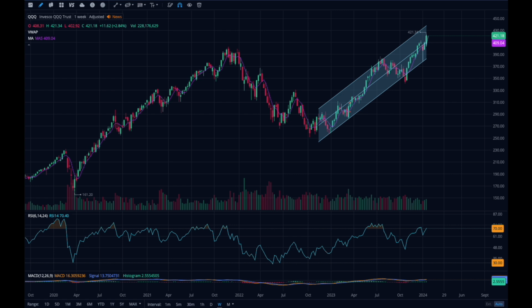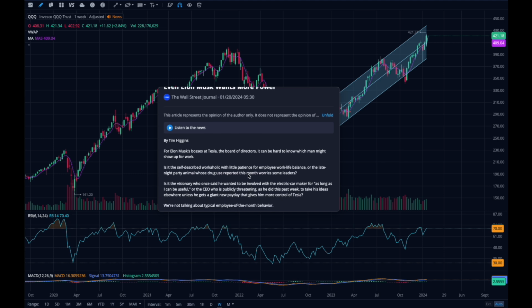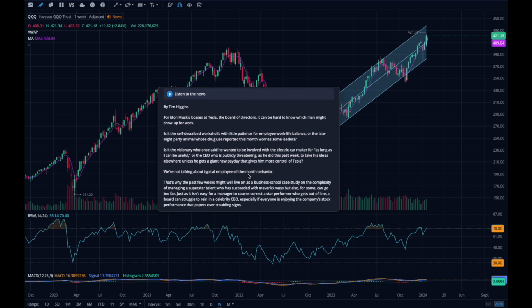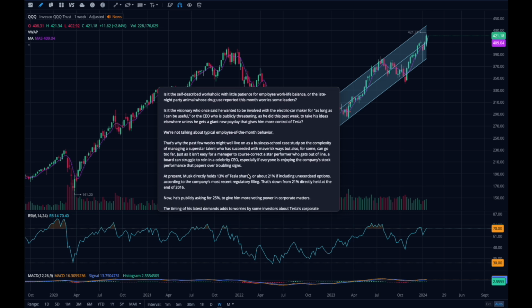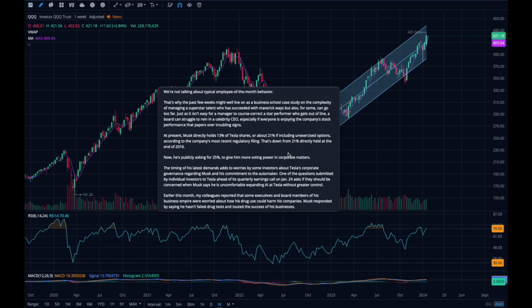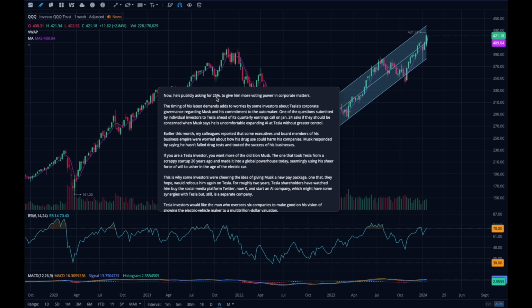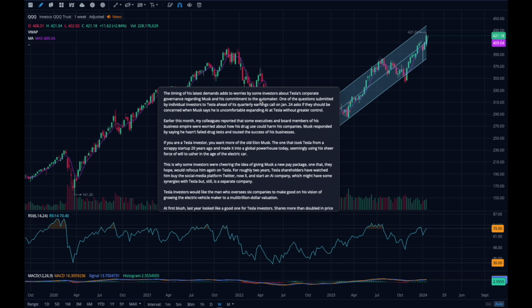I'm going to be focusing on Tesla earnings, and apparently Elon Musk wants like a 25% stake of Tesla. So we'll see if that's going to scare buyers from buying more, because it shows that Musk currently holds 13% of Tesla shares, but then they say 21% including unexercised options. So if Tesla keeps coming back cheaper, I wonder if he's going to try to buy more shares. But he's publicly asking for 25% to give him more voting power. So it looks like if he gets 25%, he's going to get more voting power, and that's going to enable him to do more, like with the AI robots. So we'll have to see.